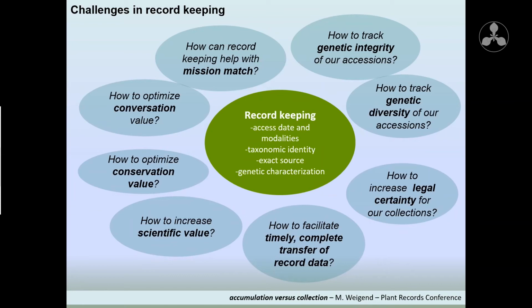How can record keeping help with mission match? So with what we actually want to do with the collection. How can we optimize conservation value? So that's the educational value, and use record keeping for that. I mentioned the historical perspective. How can we optimize conservation value? And that includes questions such as how to track genetic diversity and how to track genetic integrity, excluding hybridization.